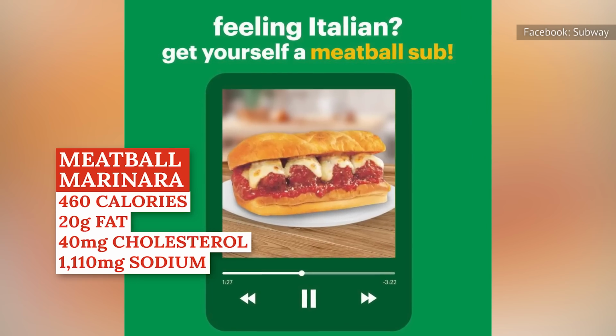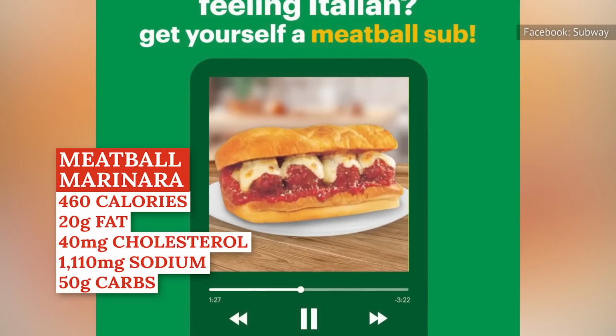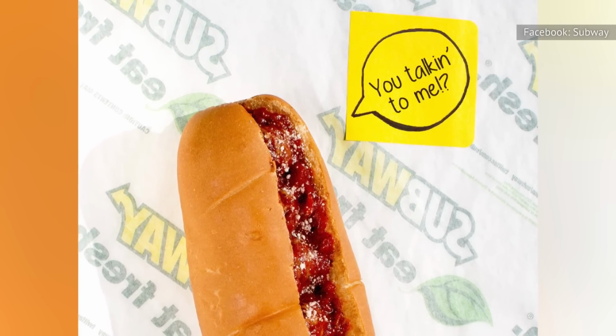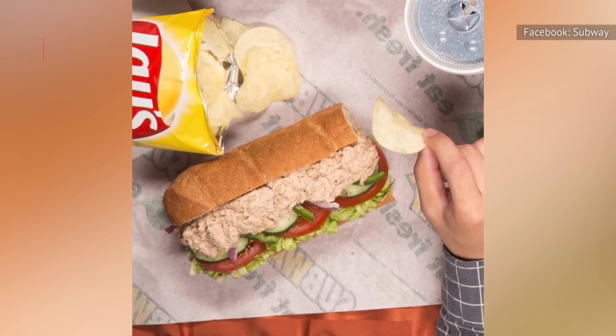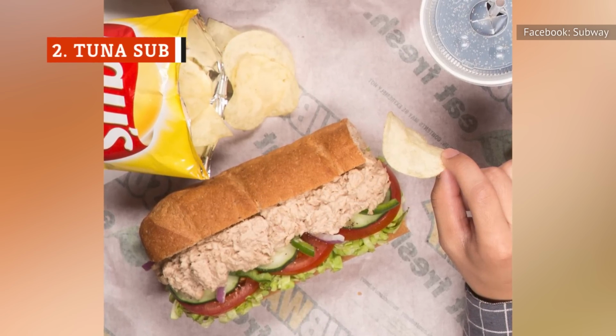Additionally, this sub has a whopping 50 grams of carbs, which largely come from enriched flours and modified starches that are processed and have minimal nutritional value. On the positive side, the Meatball Marinara at least has 20 grams of protein and is rich in vitamin C and iron.